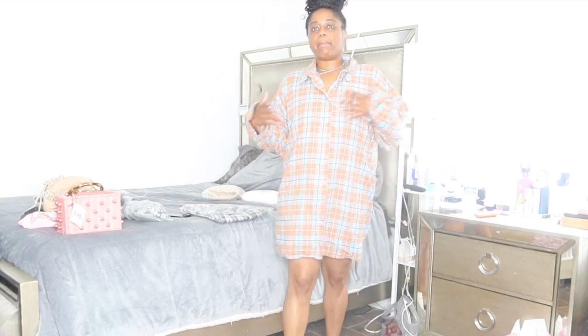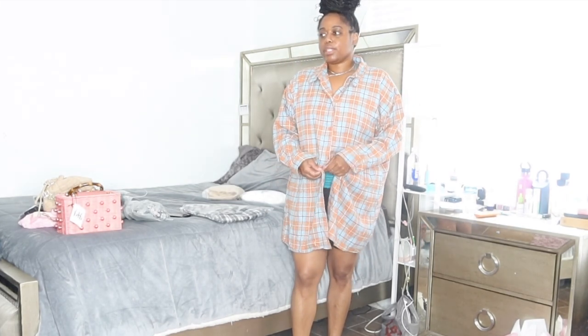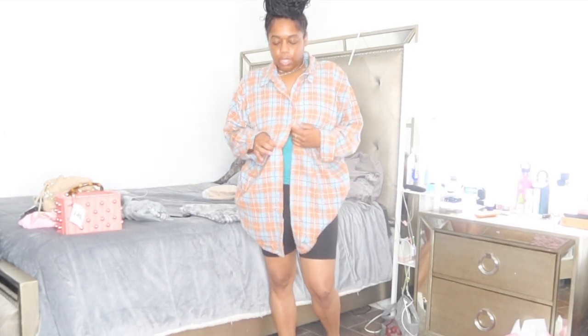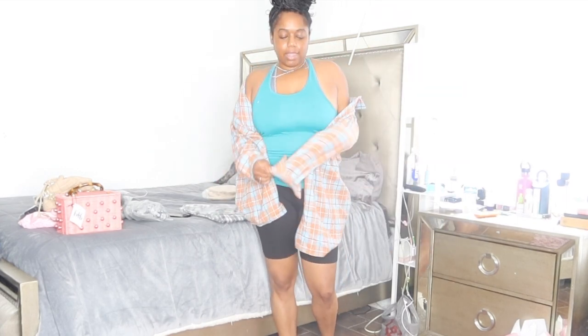That's one thing I do like about baggy and oversized stuff: you can style it differently. Like, instead of wearing this as a dress, I could bring it up and tie it and wear it something like that. So that's one advantage and benefit of buying oversized products. So that is this one.